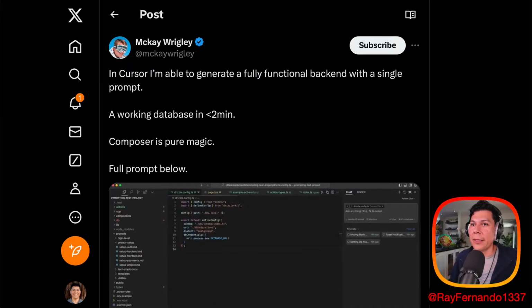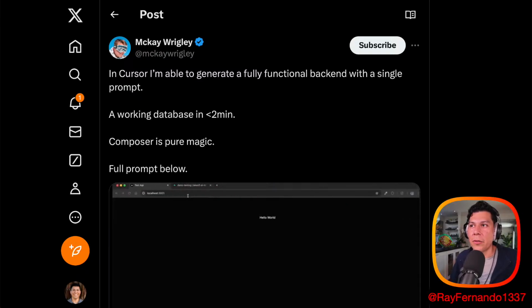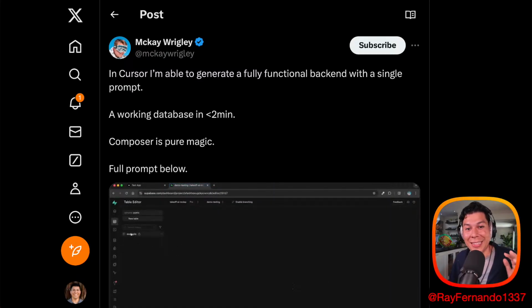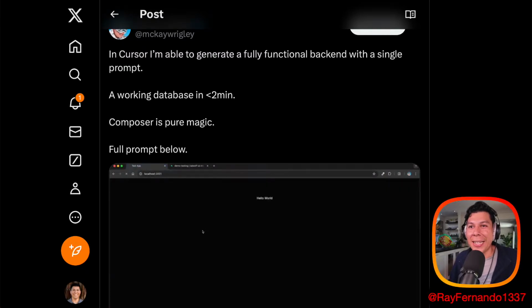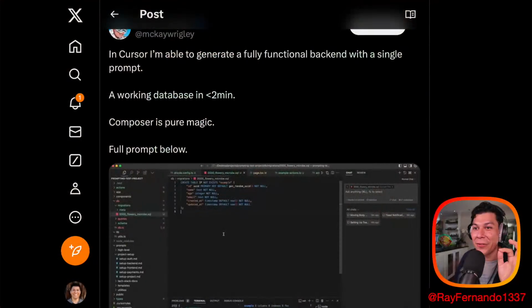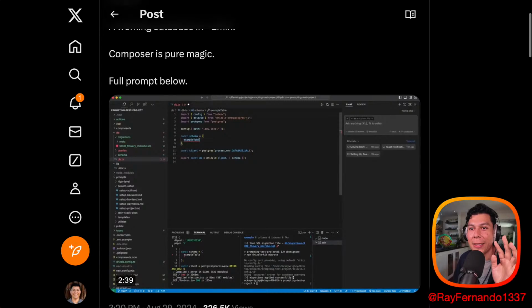So McKay Wrigley has been putting a lot of amazing content out there for Cursor. And if you aren't familiar, he actually has a course that's going to be available from Takeoff. And just to demonstrate what he's been cooking with, this boy cooks, if you know what I mean. He's been able to generate a backend with a single prompt. That's right, ladies and gentlemen, one prompt. And then he gets a full-on backend. He has a 2-minute video here, basically explaining how he does this.